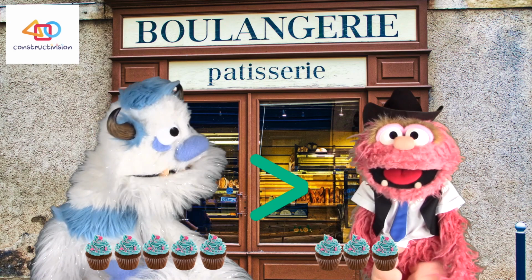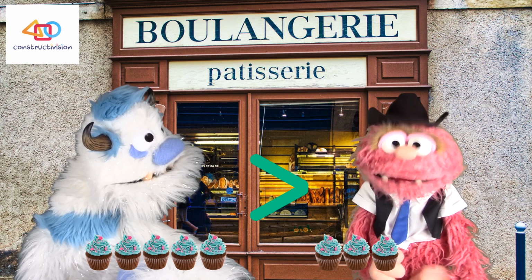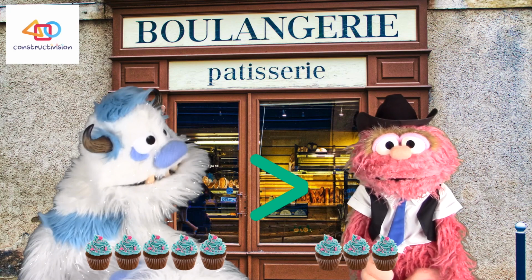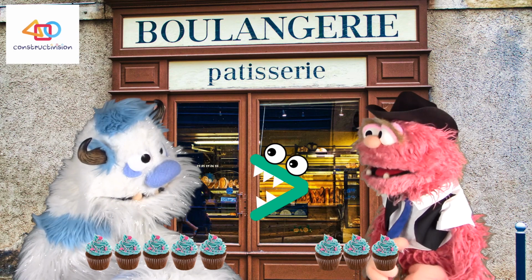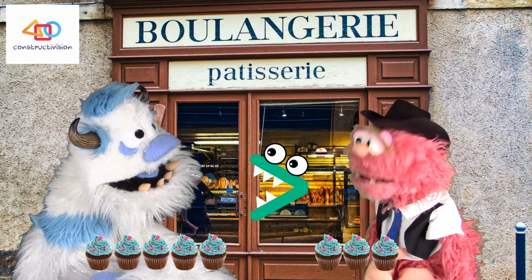The greater than and less than signs both have an open end and a closed end. The big end, or the open end, points to the bigger number. I don't get it. Well, let's imagine that the sign is a hungry monster's mouth. You just point the open end at the larger number and imagine that the monster wants to eat the bigger amount. Well, I don't really have to imagine, eh? I do want to eat the bigger amount.